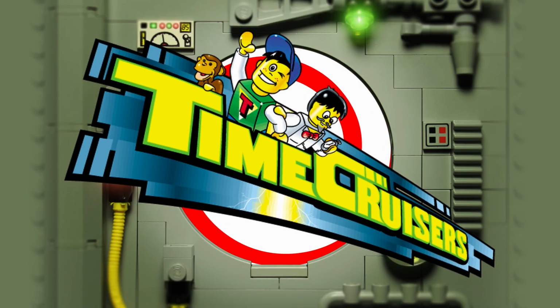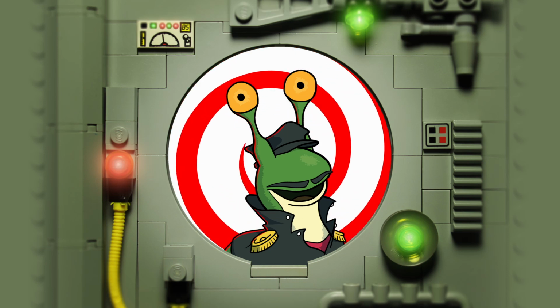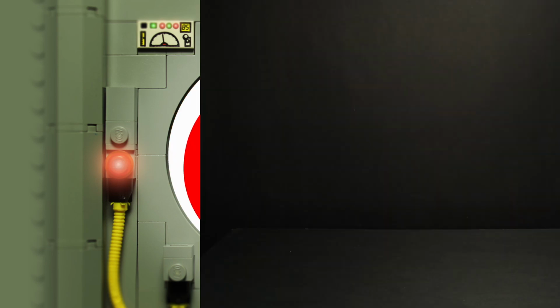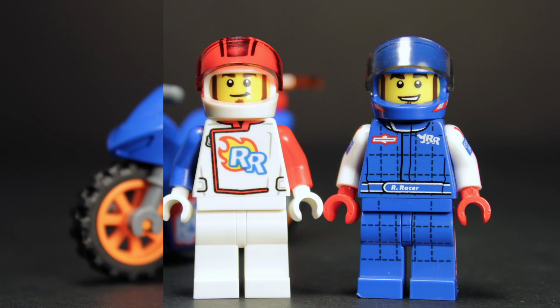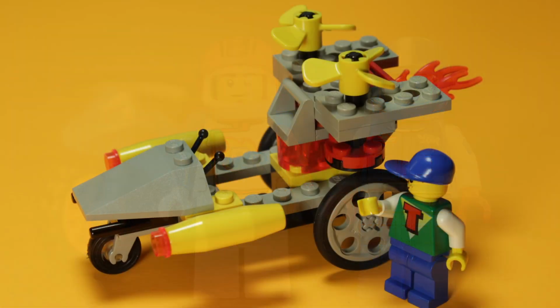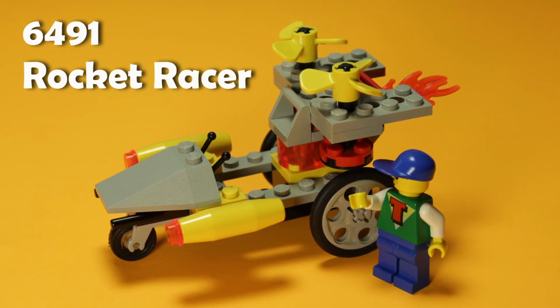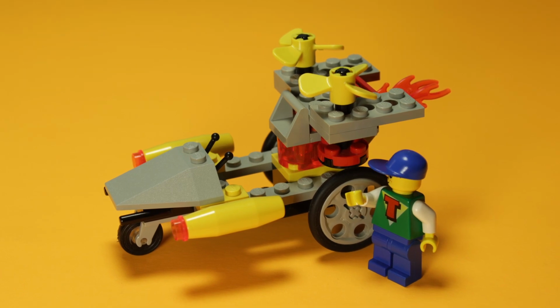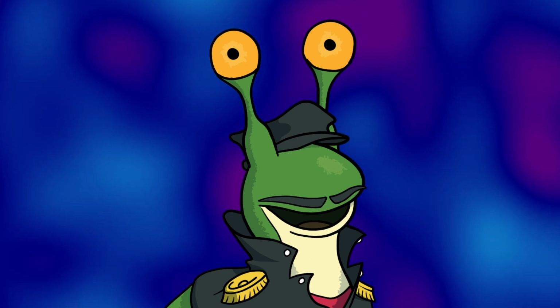Welcome back, Time Cruisers. I'm your host, RR Slugger, and on this adventure, we are traveling through time with our set 6491 Rocket Racer. No, not that Rocket Racer. Not that Rocket Racer either. Believe it or not, this is the original Rocket Racer, as it predates the LEGO Racer's character by a wide margin.